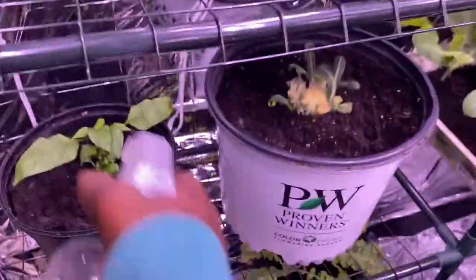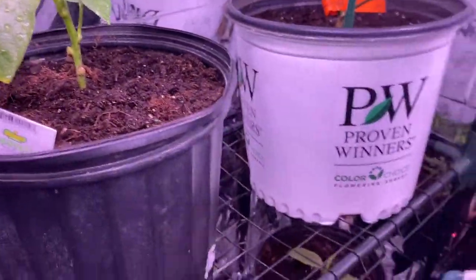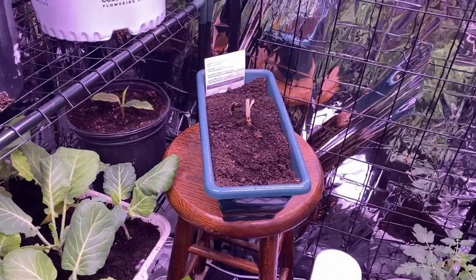I think I've seen in somebody's video that they had these big ones that you could just put in your greenhouse. So I think that's what I'm going to do. I like this. It doesn't kill your plants, so you don't have to worry about that. Now, what I noticed with the lettuces: when you spray this, don't spray it on the lettuce, spray it in the soil.